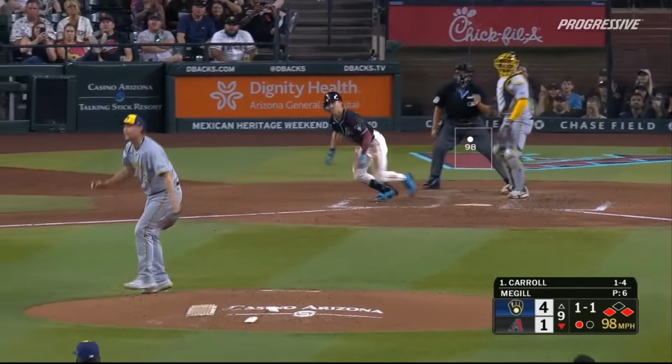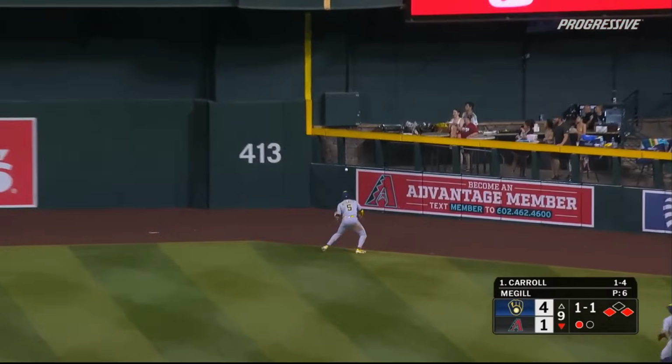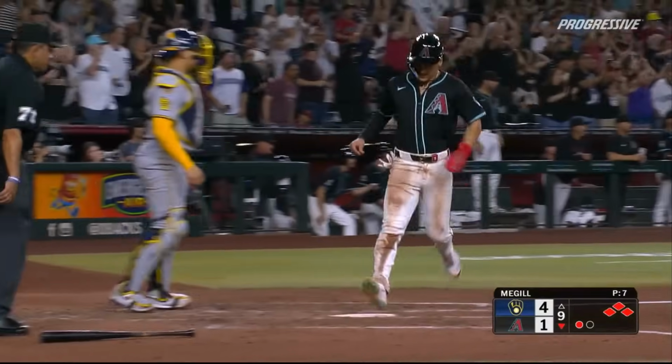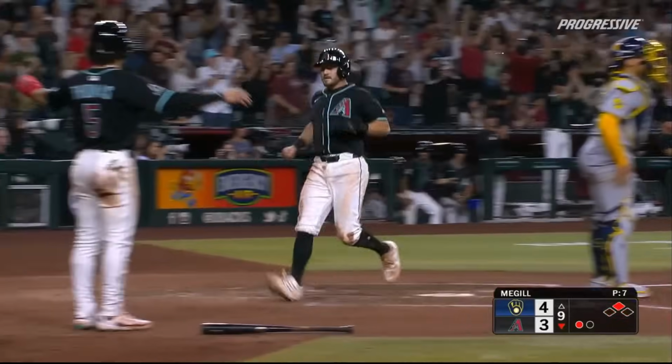Hampson on the move. Corbin drives it deep to right center. It's on its way, and it's off the wall. Thomas scores. Here comes Hampson. Corbin Carroll drives in 2 more.